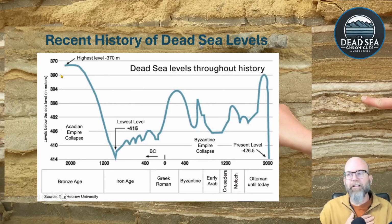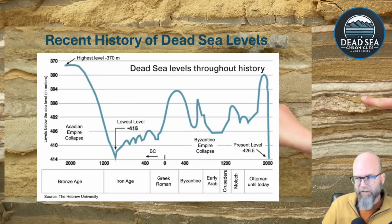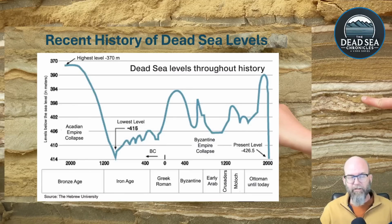Now, I think this is a really interesting figure because, of course, we're going to be talking about the last 4,000 years quite a bit, because we're going to go back and look at the biblical record and biblical eyewitness record of the Dead Sea from 4,000 years ago when Abraham and Lot were looking down into the Dead Sea Basin, right, in the Jordan Valley. And Lot was like, yeah, I want to go there. And what did he see? Well, he saw a lake.